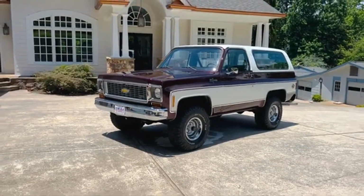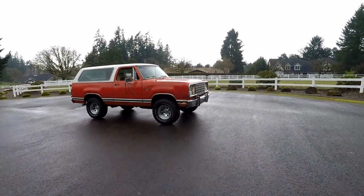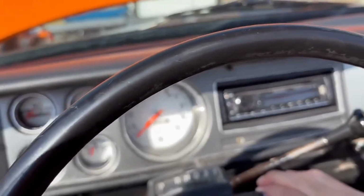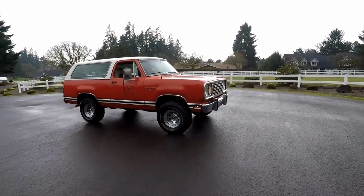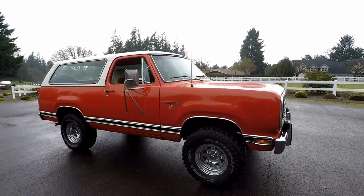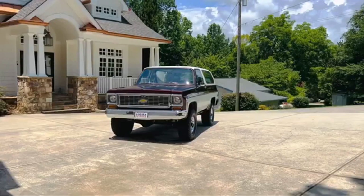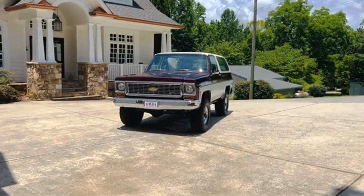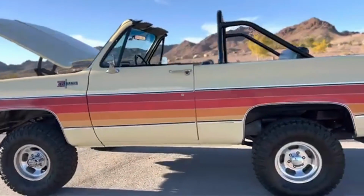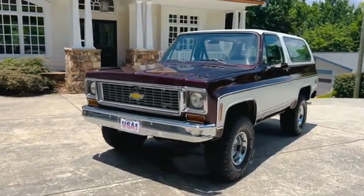Another factor might be that these trucks were seen as work vehicles rather than collector items. Unlike muscle cars, which were always about style and performance, trucks were viewed as purely functional. But that's exactly what makes them special. They had to perform in the real world, which means they were built tough and designed to last. The market is starting to catch on, though. Smart collectors are beginning to realize that these trucks offer everything they want: performance, capability, style, and historical significance, at prices that seem almost too good to be true.